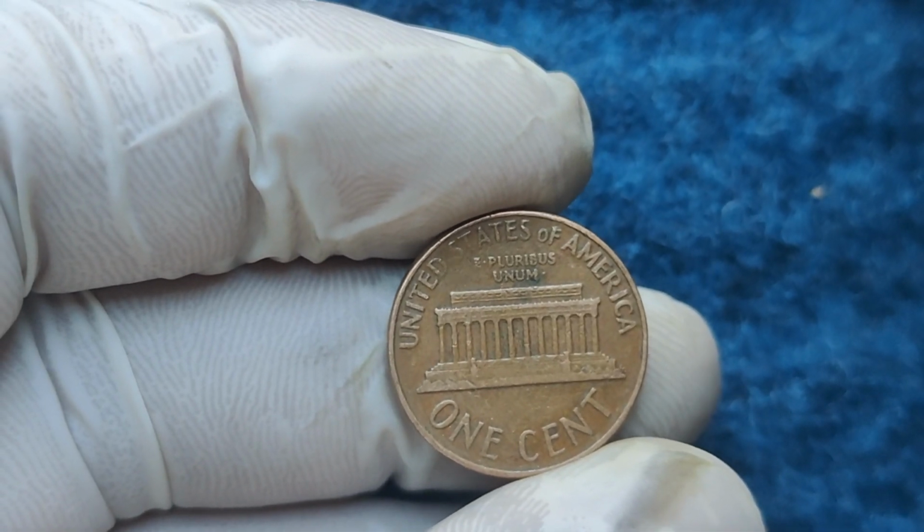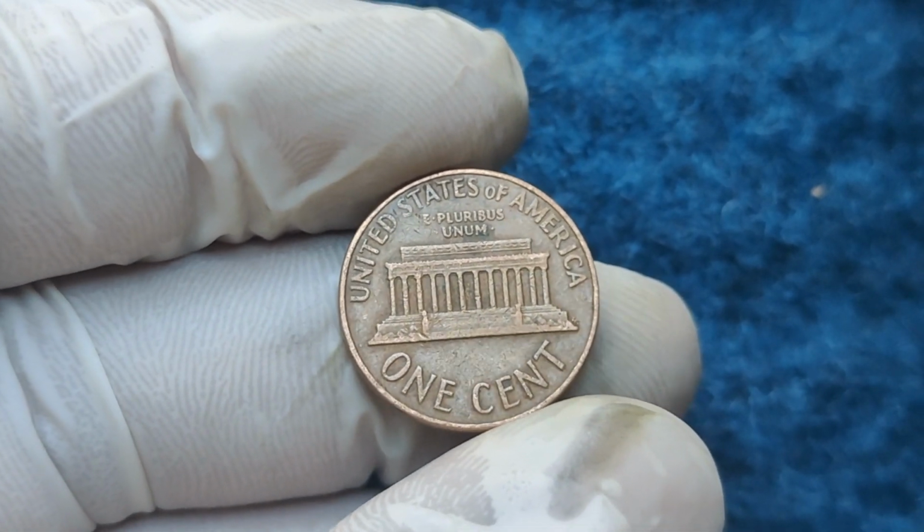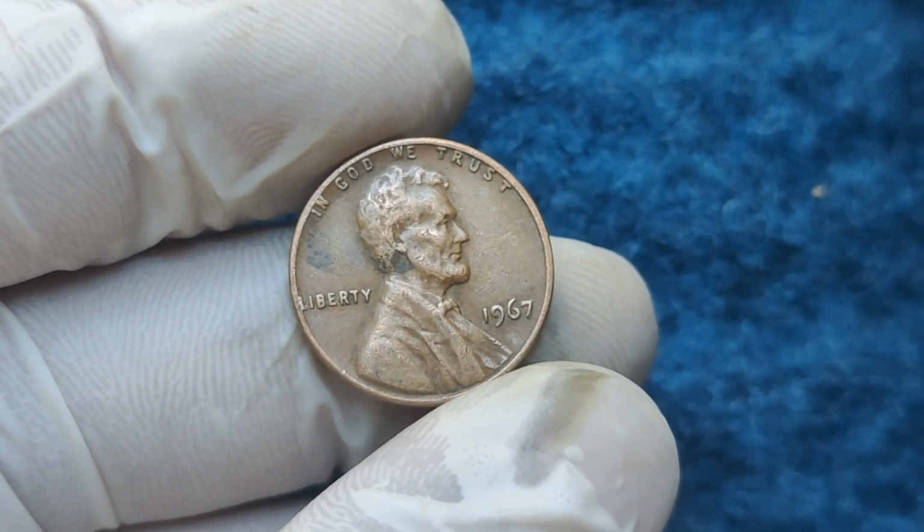Oh, and one quick tip: if you're not sure about your penny, invest in a good magnifying glass or loupe. They're cheap and could save you from accidentally spending a small fortune at the grocery store.